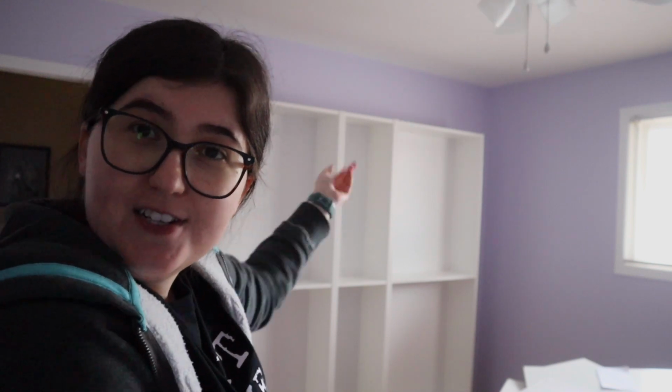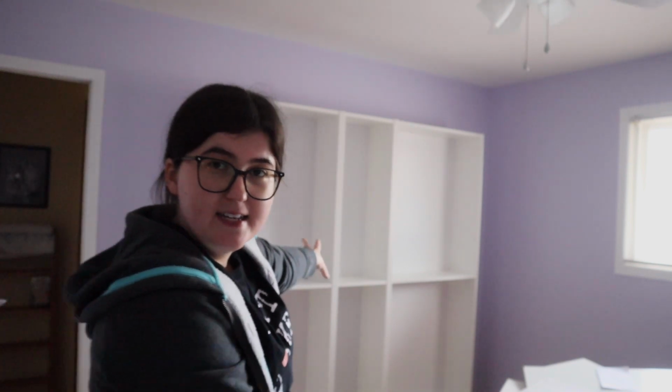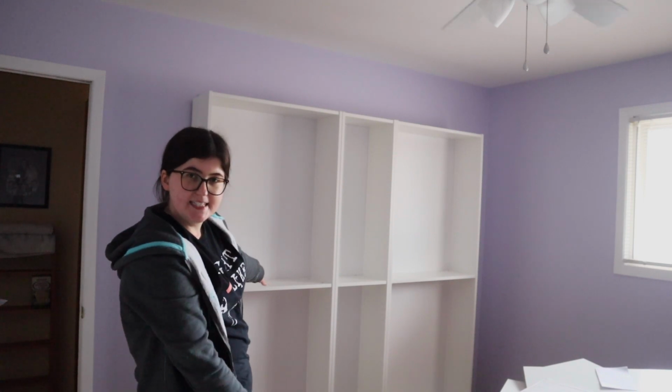Godfather just left. He anchored the bookcases, so they're nice and secure. And I also forgot to mention that yesterday, shout out to my uncle, he came to IKEA and brought his big SUV truck because the boxes would not fit in my car. Very thankful that he was able to come and help us out, and he also helped my mom carry the big heavy boxes into the house. So it has been a team effort.